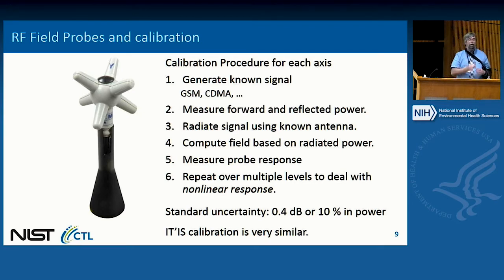Now, inside this probe, there's a diode. And a diode is a very nonlinear element. And we really like to have linear systems where if we double the field, we'll double the voltage out. There are just no systems out there that are really reliable and are able to do that.